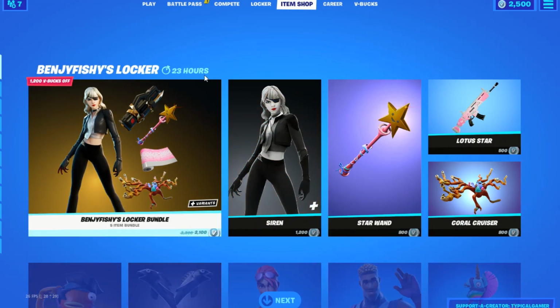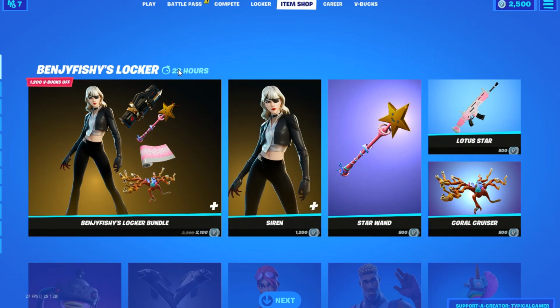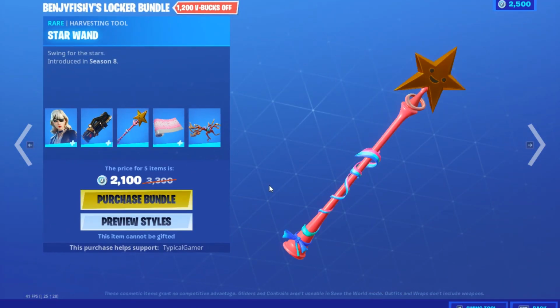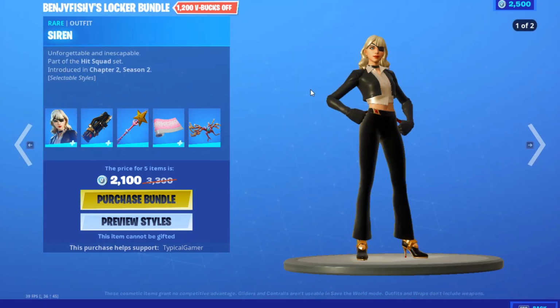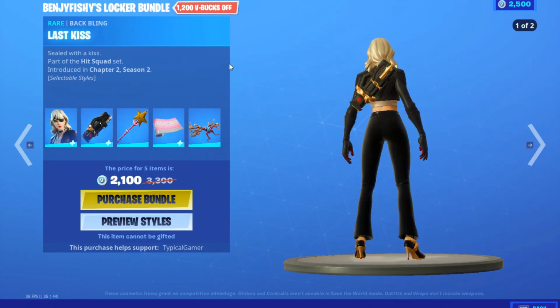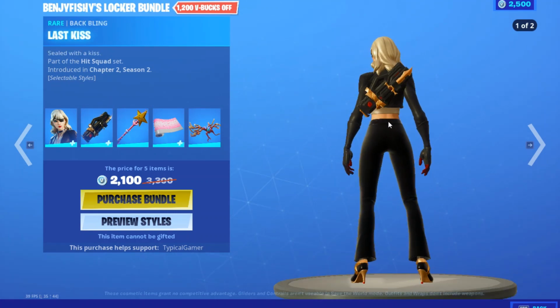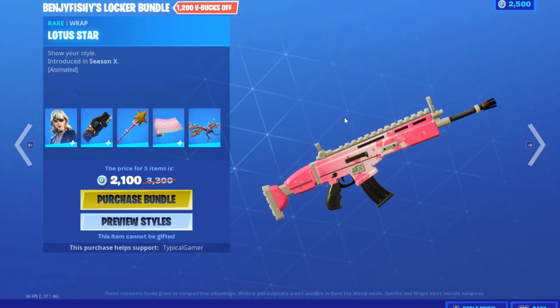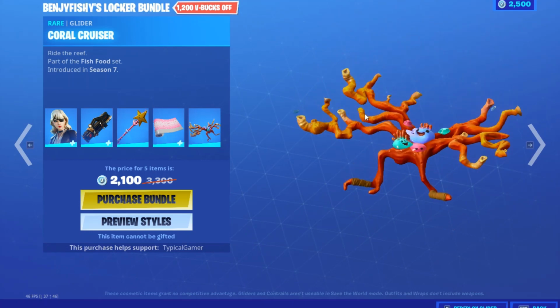So, we've got another one of the lockers. This is going to be our second locker so far. So we have BENJYFISHY'S locker, which includes the locker bundle for 2,100 V-Bucks. In this bundle is the siren skin, two styles, as well as the siren back bling with two styles, with the star wand, and the wrap, as well as a glider.